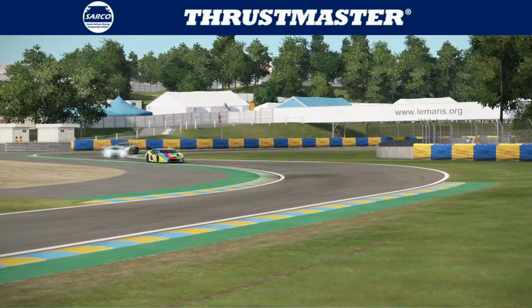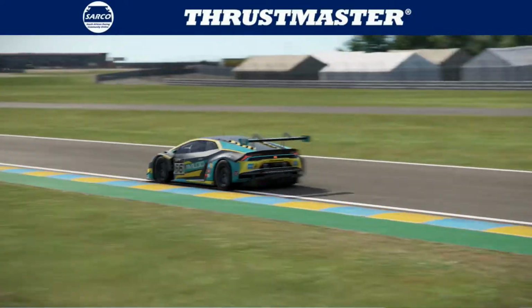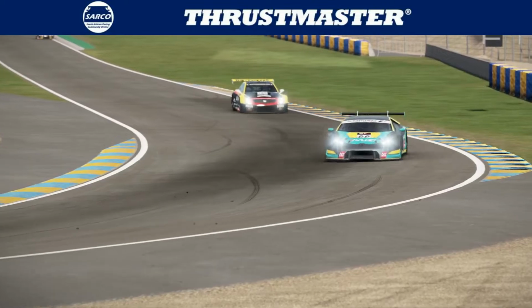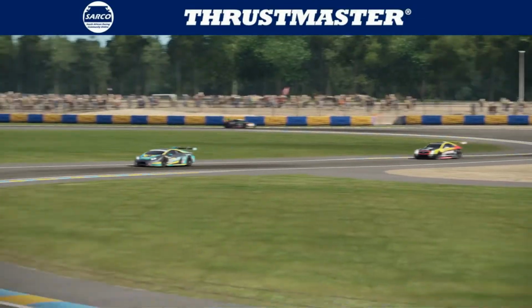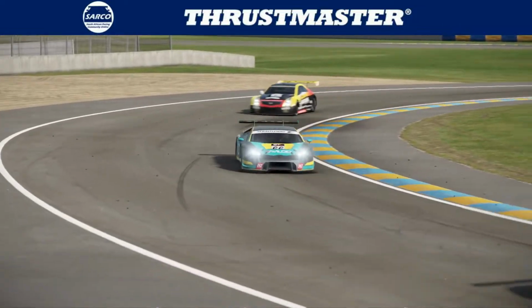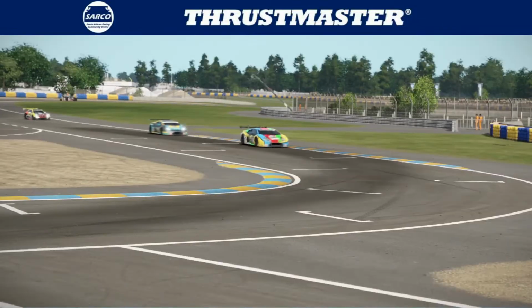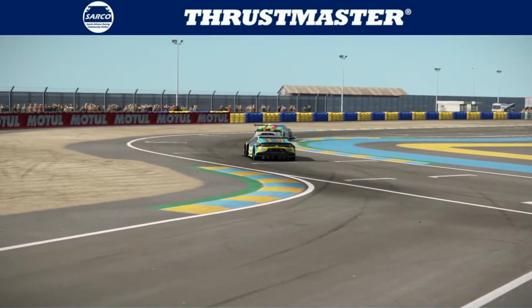Great shots of the Bentley hitting that curb coming out of turn number 8. So Morris just seems to have lost that little bit of the advantage and that pressure that he was putting on Jared. But I'm sure Jacques is watching his rearview mirror, seeing that both these guys are coming up extremely fast.